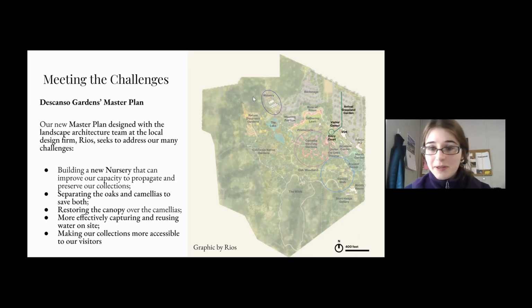Building a new nursery so that we can better preserve the genetic material that we have here on site of our most historic collections, especially our camellias. Our plan is also to separate the oaks and the camellias so we can save both of those collections. Originally, those two were planted throughout where you see this pink and this blue circle all together. But our plan is to slowly separate those so that we can give both those collections what we need, because they're both an important part of our story.